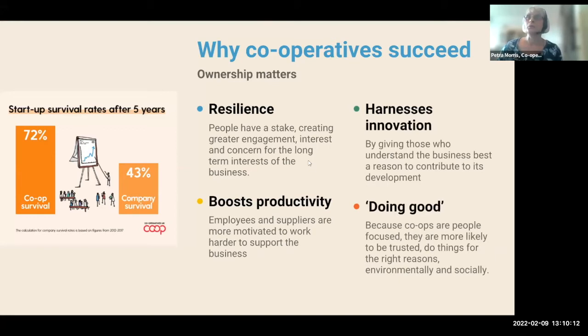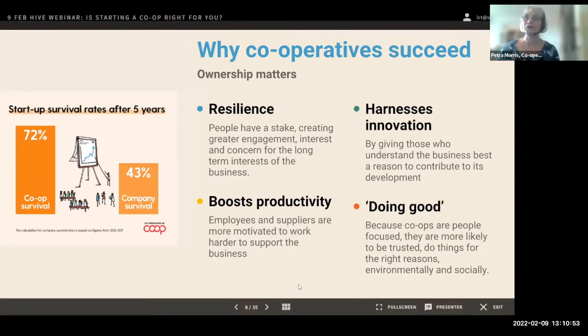I think the fact that people have a stake in the business, they have control of the business, they're much more motivated, there's more innovation, there's more productivity. And it's a really powerful thing to think that this cooperative is serving our needs and the needs of our community. And that leads to long-term resilience and productivity and innovation. And cooperatives are generally people-based businesses. They're focused on people, they're generally more trusted and they're doing things for the right reasons, whether that's about the environment or social impact. So all of these things, and the fact that they've been around for more than 175 years, demonstrates that the cooperative model works.